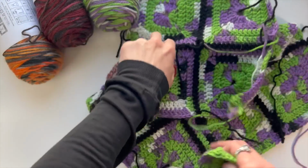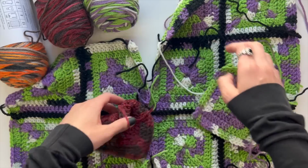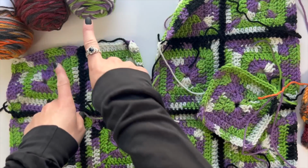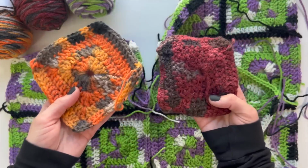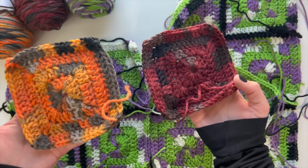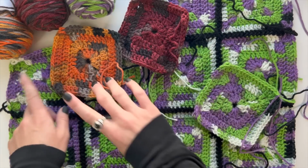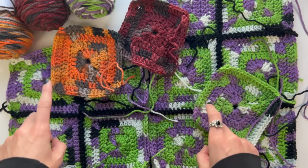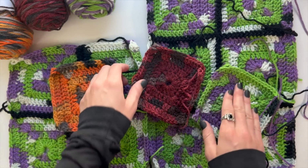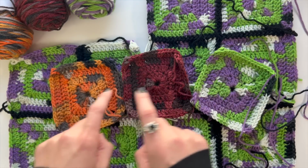Okay, yeah. That's how much I loved this color. That's how much I had fun with it. Where'd the other one go? Oh, the jack-o'-lantern. The other two colors, I ended up doing just one granny square because I wanted to see the colorway and how it turned out. Honestly, all three of these colors still get a 5 out of 5 bat for the color pooling. They work incredibly well as granny squares.